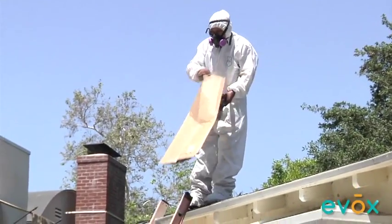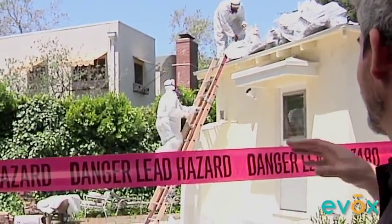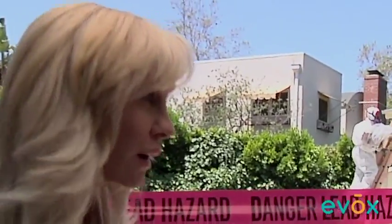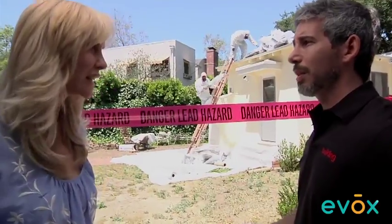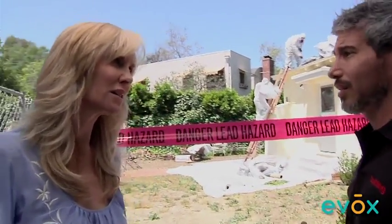When I saw the guys in the hazmat suits, that was a little freaky. What is going on? That's a good question. What we're doing is encapsulating all of the materials that we found on the roof that had lead. There was a huge amount of lead in some of the materials up there. It was just a normal building material that people used to use back then. Before they found out that it actually caused cancer and attacks your nervous system.